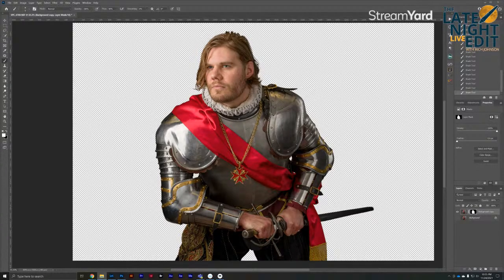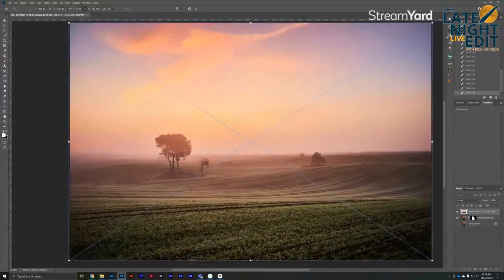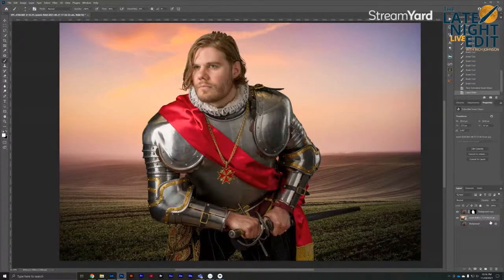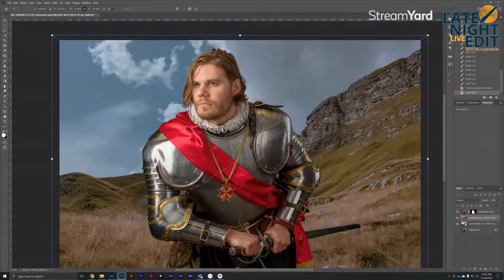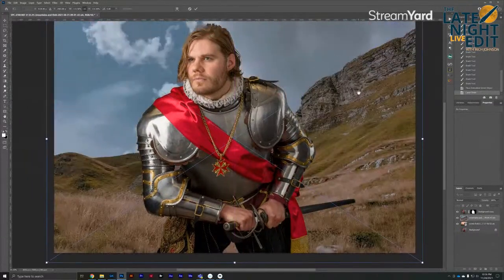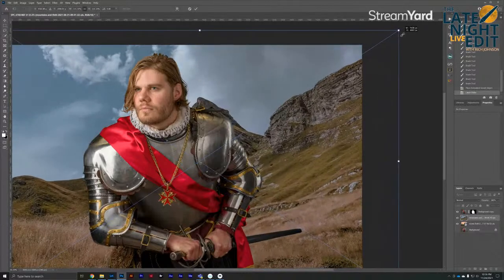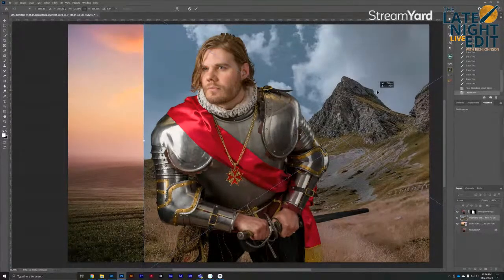So this is the trial and error phase of trying to find a background that looks pretty good with our warrior on here. So I'm going to test this one out. That's not too bad. I think we might need to go a little bit more dramatic. Something like this. Ooh, that's not bad either. Do these look like the foothills of Italy? I don't know. I do kind of like that spike behind him.